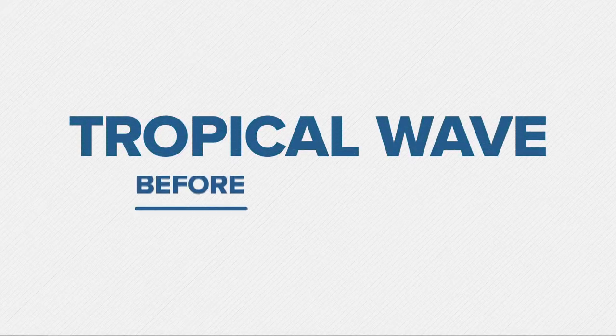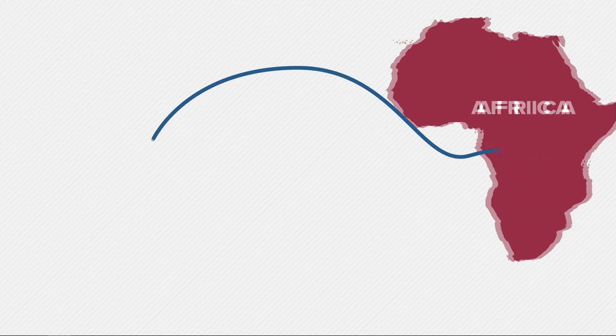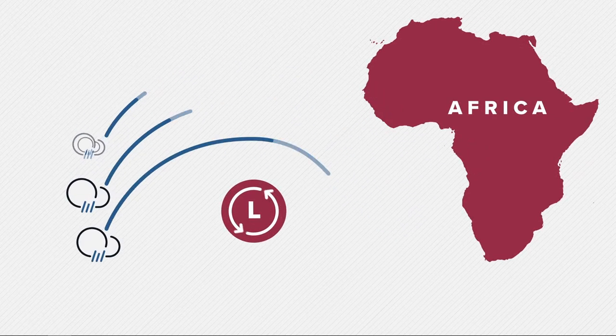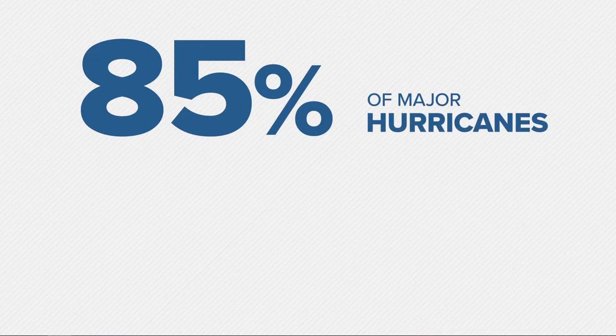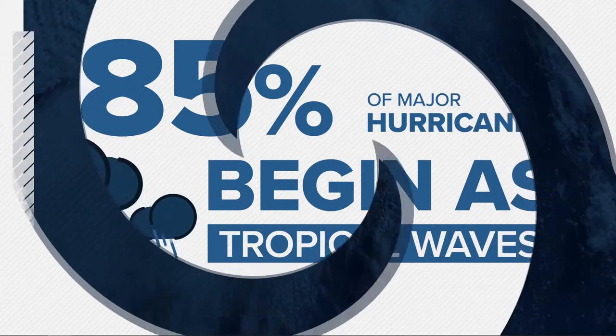Tropical wave is one you hear frequently before a storm forms. A tropical wave is an unorganized area of storms traveling west out of Africa. These are important to follow because around 85% of major hurricanes begin as tropical waves.